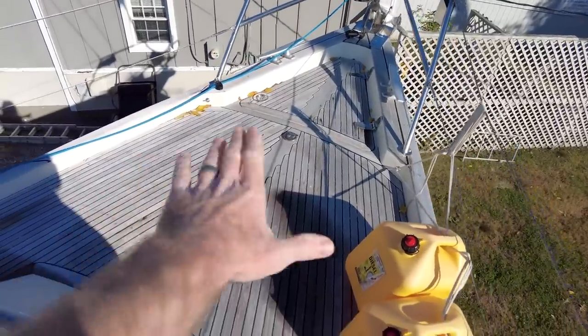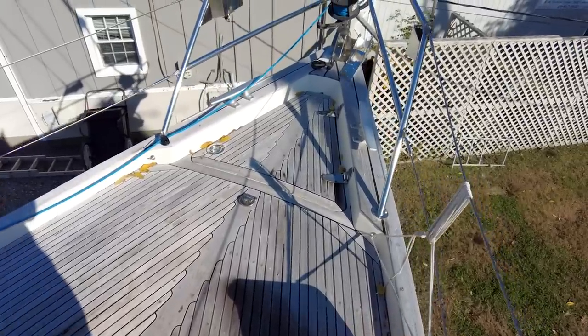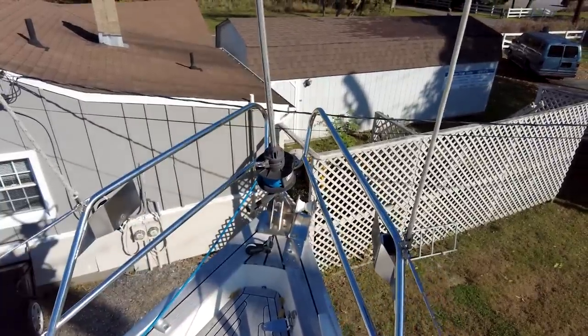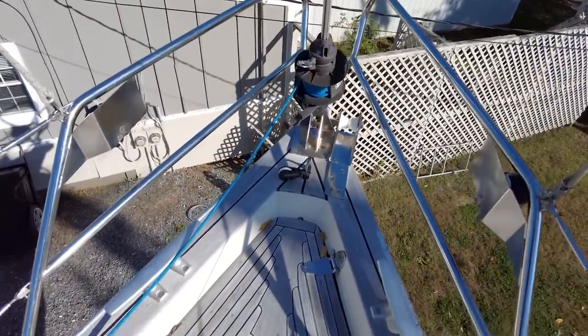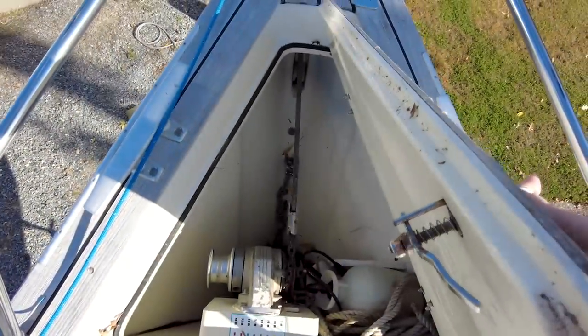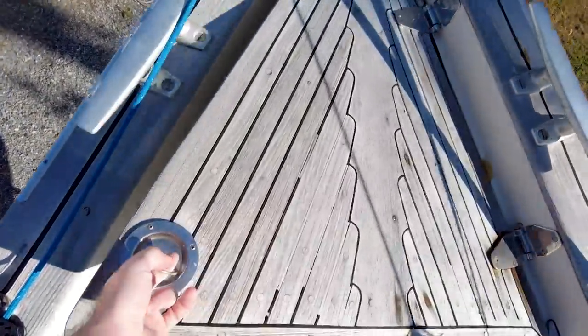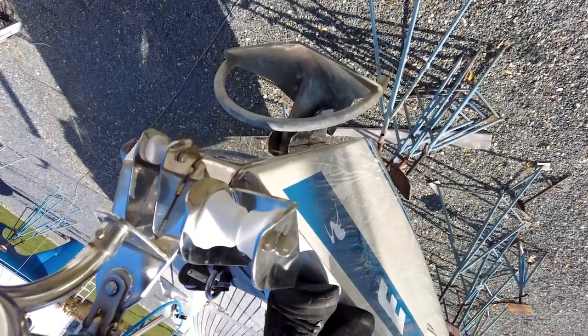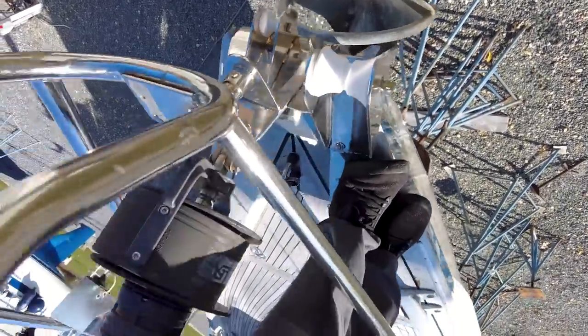got a beautiful foredeck right here. Lots of space for activities, chain locker, anchor roller, and a single furling headsail. Nice big chain locker. And actually, this is a double bow roller, even though it doesn't look like it. So there is a smaller bow roller for an accessory anchor right here. And then below that, you've got your main anchor that goes through the bow right there. Really cool. I like that a lot.